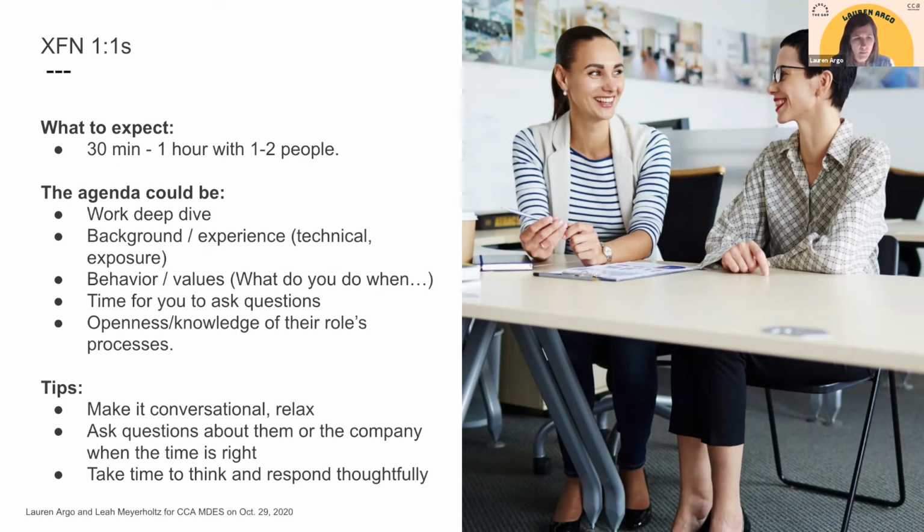Another role I've seen is just behavior and values. So stuff like, what do you do when, and more about collaboration and processes and stuff like that. Usually each one-on-one, they leave time for you to ask questions at the end.